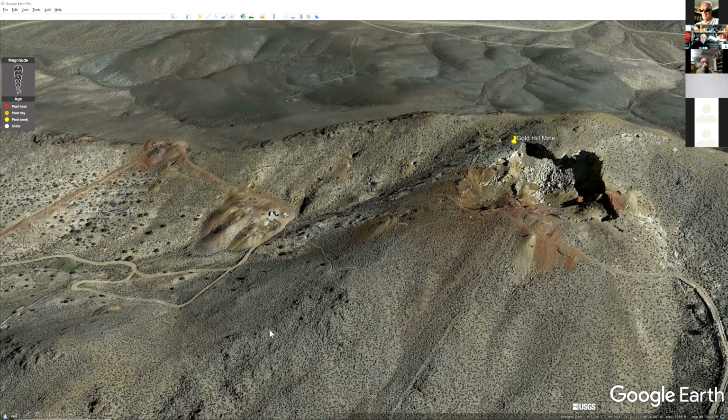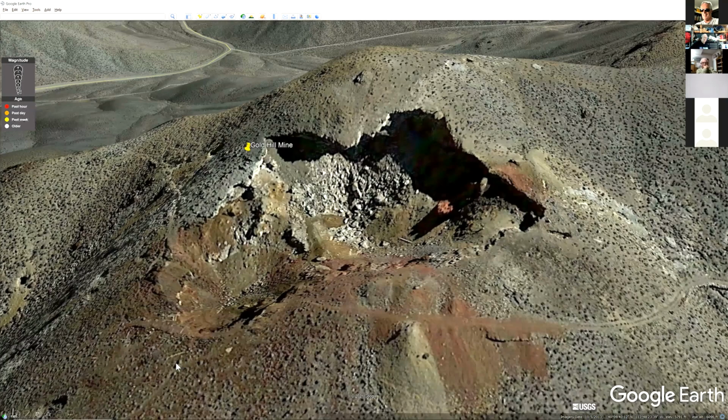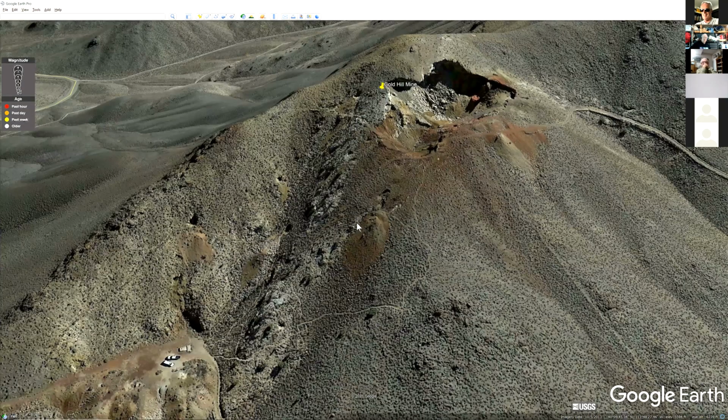A closer view of it. And here, that's the red dump associated with the 80 level. The dump that's associated with the 150 level, but the dump doesn't have anything worthwhile on it. The 300 level goes in here, and the 30 level is up here. All the underground openings have been closed for a number of years.